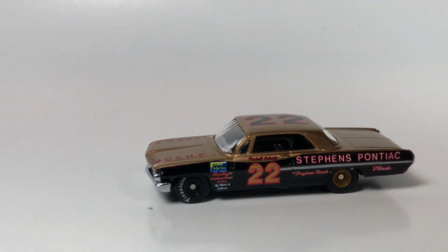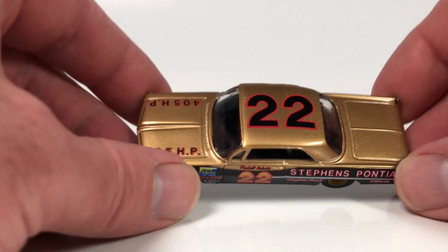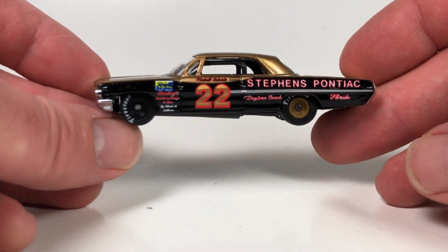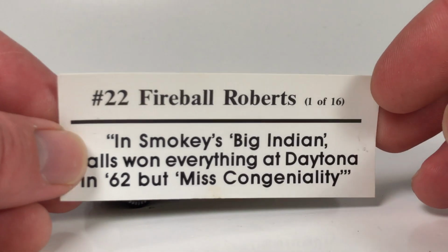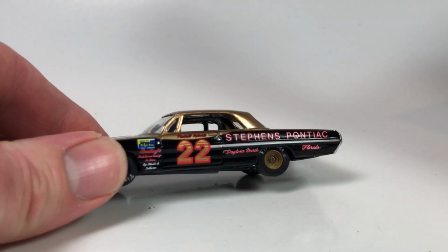I don't know when these came out. Do we have a date on here anywhere? Racing Collectibles. Looks like they came from Georgia. 1992. Yeah, I would get more of these. I honestly would. I think they're neat. I don't know if I should save that, this little thing with it. I don't know. Maybe. It's kind of cool to have a little information with it.